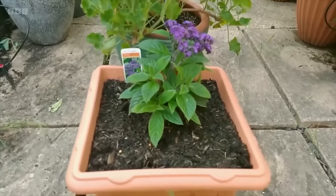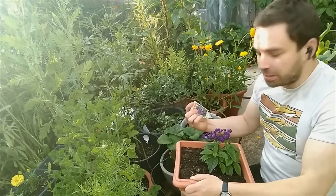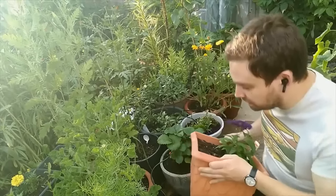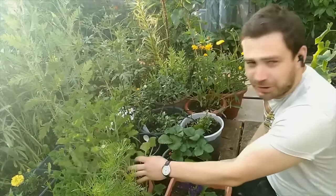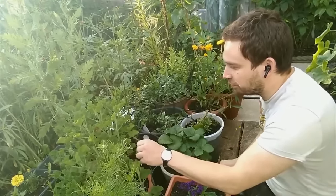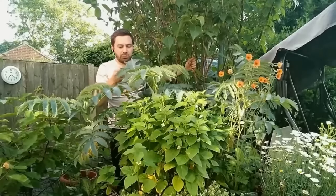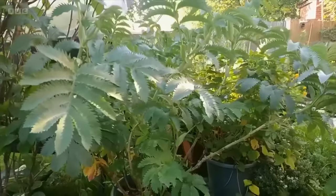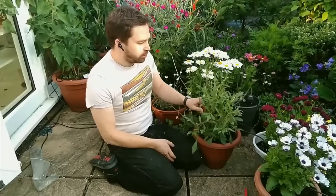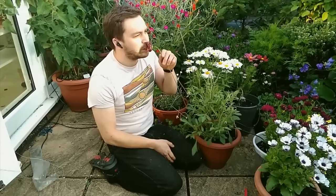I really like plants that smell of food. This is a particularly good one. It's called Heliotropium, and it really smells of cherry. It's got a really nice scent. And over here, there's a Pelargonium that smells of cola bottle when you touch its leaves. It's really nice. And here I've got a Melianthus major, which smells of peanut butter when you sniff the leaves. Another favorite of mine is this chocolate smelling cosmos, which really does smell of chocolate. It's a really nice plant.